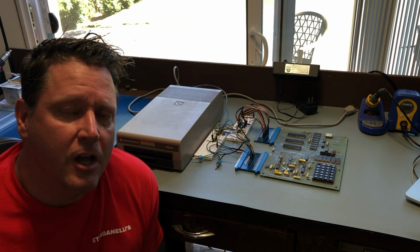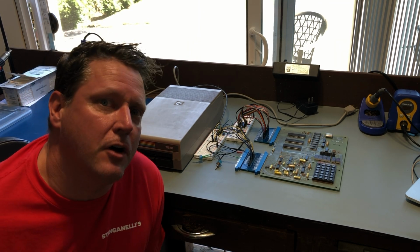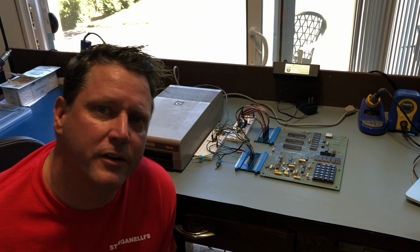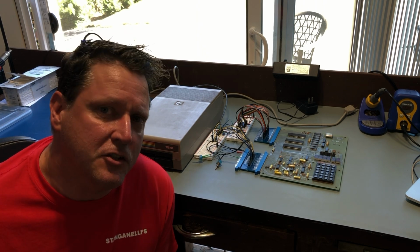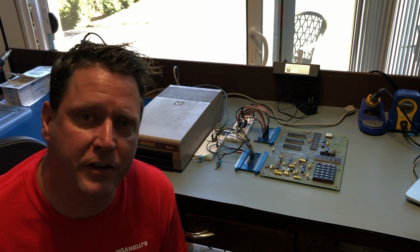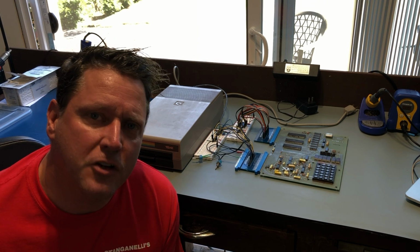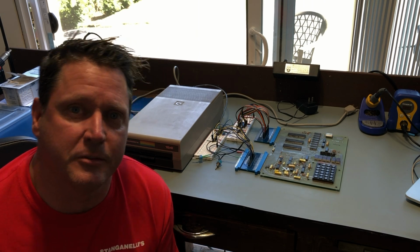Now, what's next? Well, there are really two things we have to figure out: the hardware side of it and the software side of it. The hardware side is the actual electrical connectivity, how we connect the KIM-1 to the IEC bus that connects to the 1541 disk drive. The software side of it is writing the code so that the KIM-1 knows how to tell the 1541 to load and save files. So we'll get started with the hardware side first. Let's go look at a schematic for the C64 and see how that connects to the IEC bus.